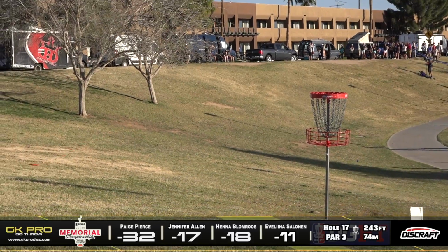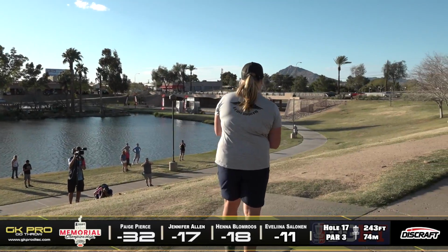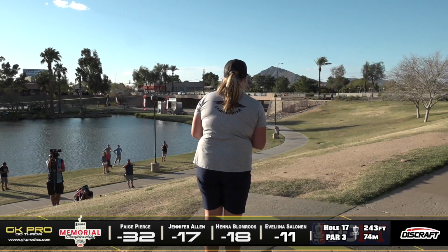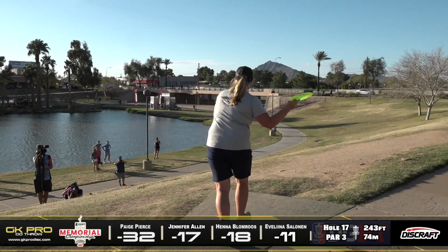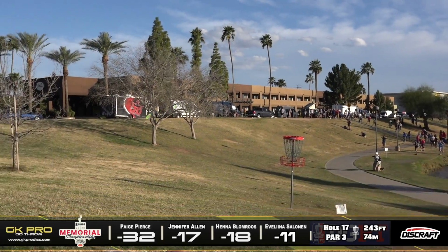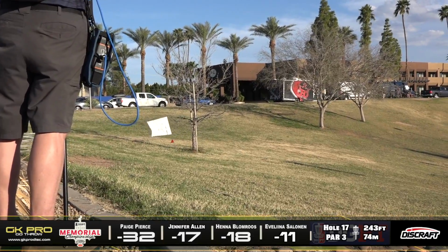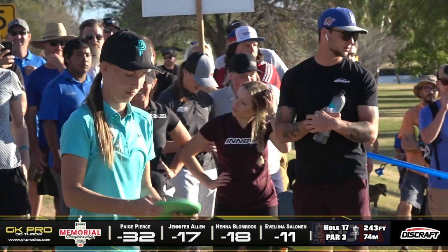Henna going P2, nice. It's going to be a little elevated, and again, the wind is up, and she will be more even with the basket, but it's still a scary putt. I love how you say the wind is up like you're talking about the surf. Wind is way up. Ladies and gentlemen, grab your board. Coming from somebody from Florida, I have no idea what you're talking about.